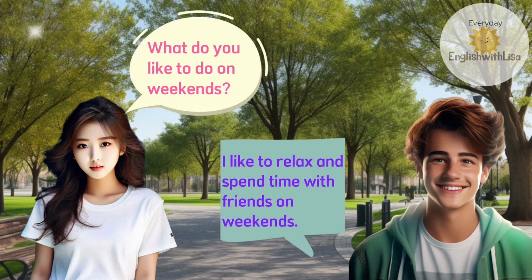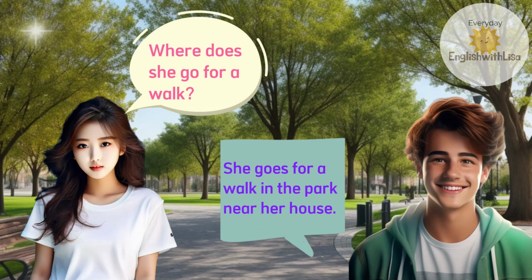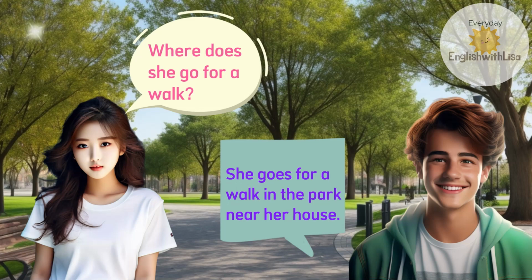What do you like to do on weekends? I like to relax and spend time with friends on weekends. What do you like to do on weekends? I like to relax and spend time with friends on weekends. Where does she go for a walk? She goes for a walk in the park near her house. Where does she go for a walk? She goes for a walk in the park near her house.